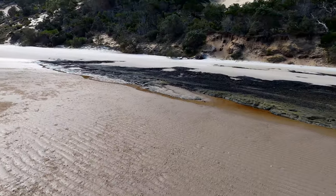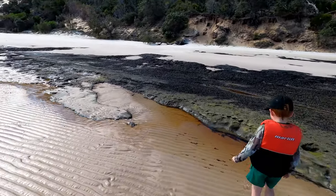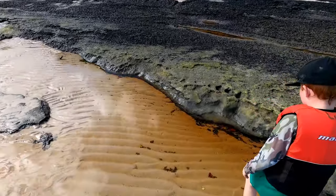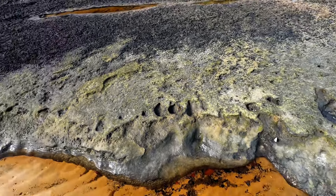Is this the spot you wanted to see? Yes. I wonder how warm this is. Oh, I reckon it'll be quite warm. Ooh. Look at all the many fish. How many fish just went in there?